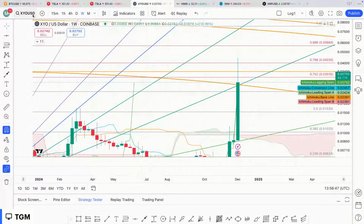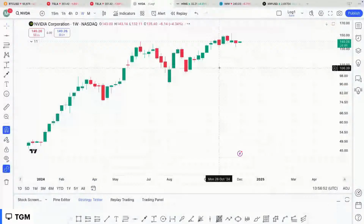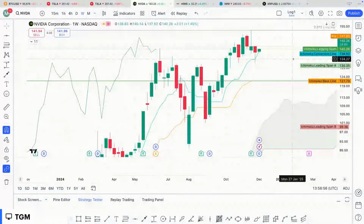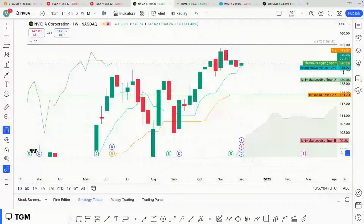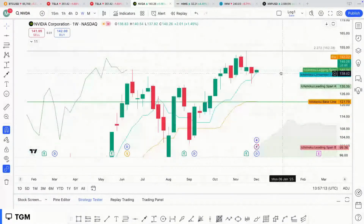I saw a couple of requests for Nvidia, so I'm just going to do that up. And there's no change, guys. It's been holding the weekly conversion line like a champ, like a boss. And yeah, I think it kind of wants to gravitate to the 152 again. So it's just stuck in a range between the 130s and the 150s. And this is the target to get above the 152.38. And once it's above there, it can go much higher. But until then, it could just be stuck in a range.